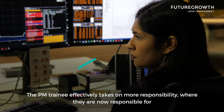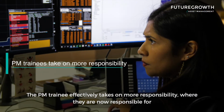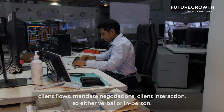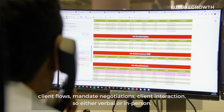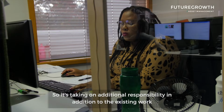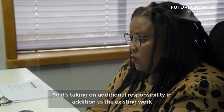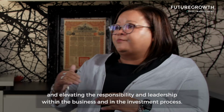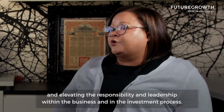The PM trainees effectively take on more responsibility, where they are now responsible for client flows, mandate negotiations, and client interaction, so either verbal or in person. So it's taking on additional responsibility in addition to the existing work and elevating the responsibility and leadership within the business and within the investment process.